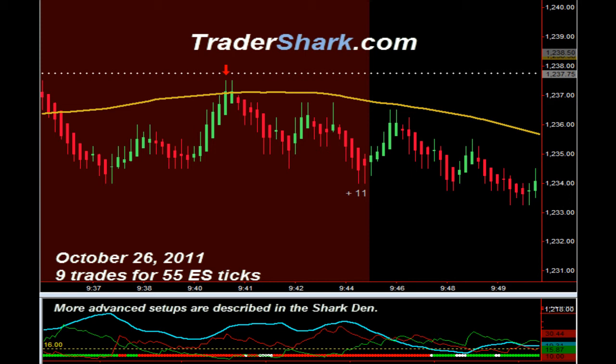The following are examples of trade setups that occur on a regular basis and are described in detail in the trading manual and the live daily Shark Den. We are showing 9 trade setups for a potential profit of 55 ES ticks. The market opened up this morning at 1237.75, represented by this white dotted line.